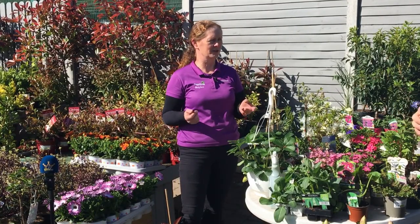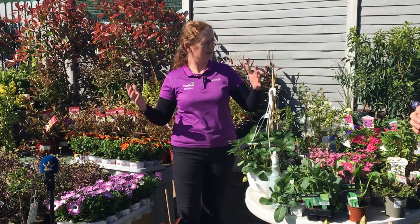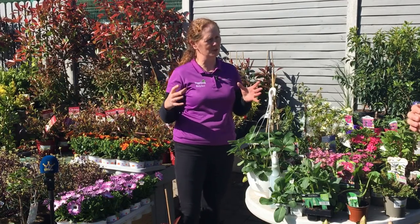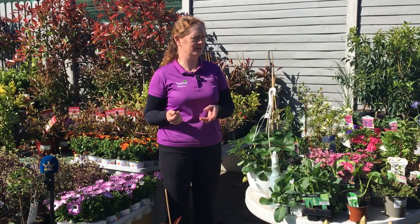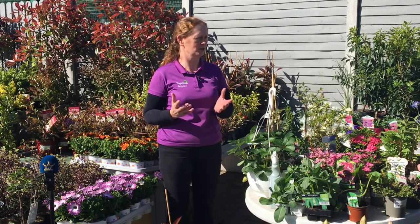Okay, there you go. Just for an example, the raspberries need support. They're not a bush on their own like the gooseberries or anything like that. So don't be afraid. That's what we're here for in the garden centre. Come in, get the advice, and you go home quite happy.